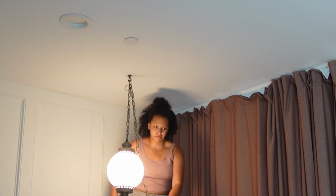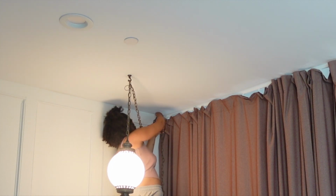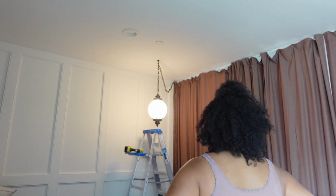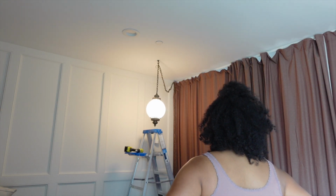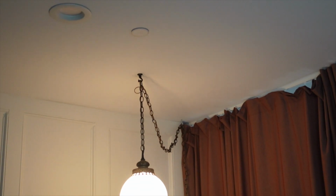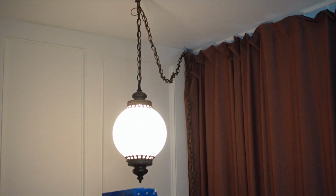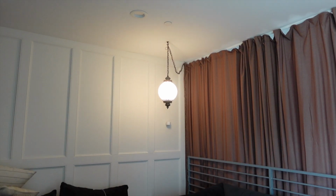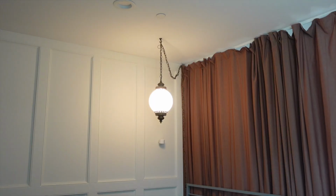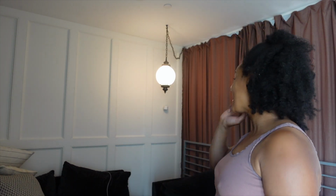And it just creates this really lovely ambiance in the corner here. And of course, I love that it's vintage. Swag lamps often are colored, so I love that I was able to find this sort of neutral milk glass color. Okay, I am loving the light hanging here.